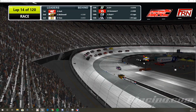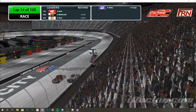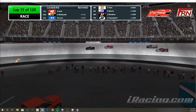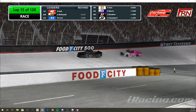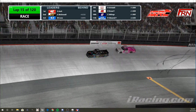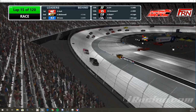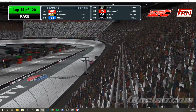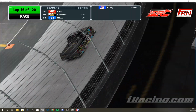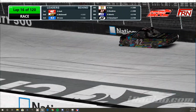Here they come off of 4 to the restart zone. Green flag back in the air. Huge jump by the top 2 competitors. Down through turns number 1 and 2, they go off of 2. McDowell all over the back bumper of the 42. About a car length and a half separates 1 and 2. Dylan Alt trying to hold him off.